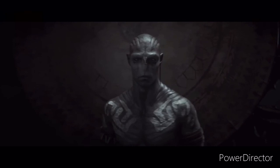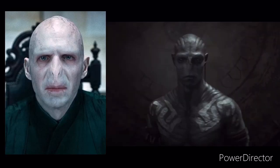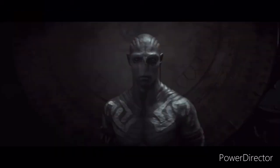And now the reveal of Voldemort. See, look, I'll pop up the screen, the picture of Voldemort. You see the resemblance? They're pretty close, I guess. We're just going to call this guy Voldemort for the time being.